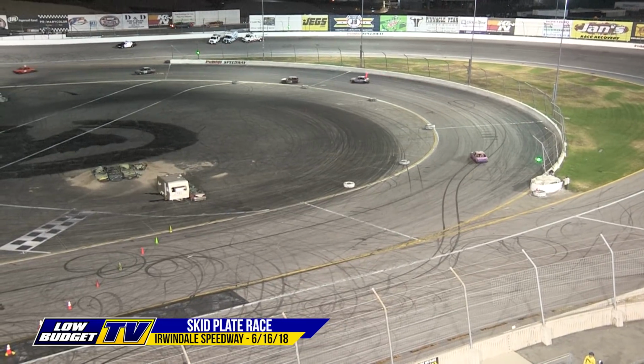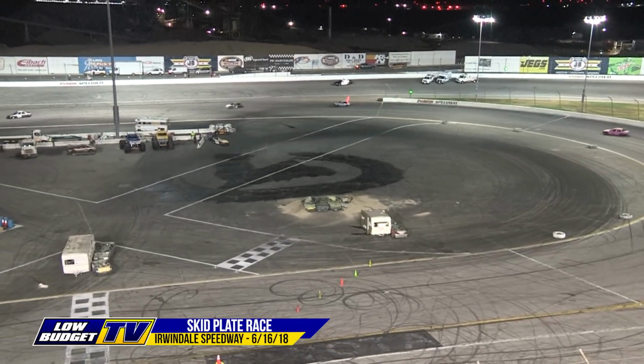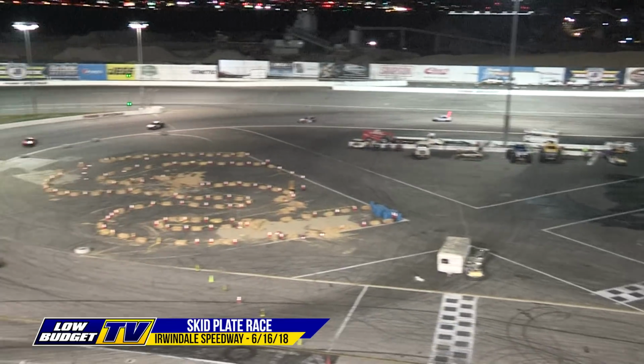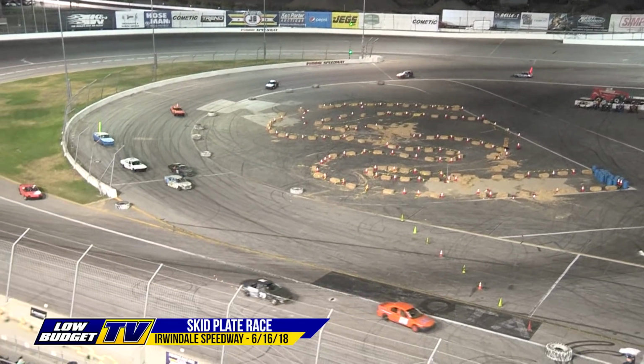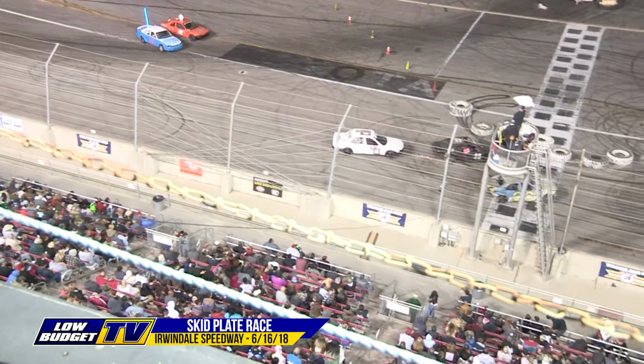All right, and the 18 of Michael DiGregorio makes his way out of turn 3 and 4. He's going to take the white flag. We're going to be just 1 to go. Make some noise. We've got just 32 seconds left of this skid plate race. Let these drivers know you guys are out there, Irwindale.